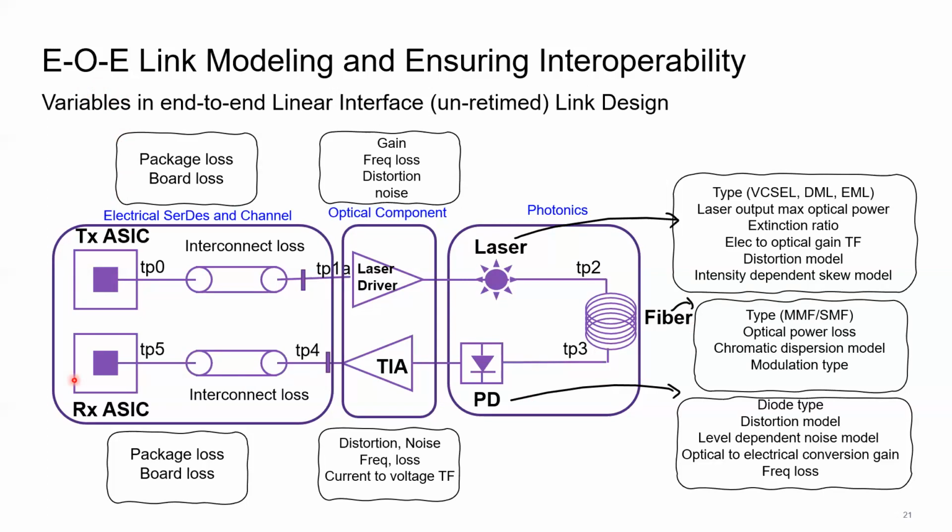So there are different ways of ensuring this. People are talking about an IBIS-AMI based model, where the electrical vendor will provide their transmitter model, receiver model, and interconnect losses, and optical vendors will provide the IBIS equivalent model for the whole link. So implementers can make a test bench which will have this whole link and they can simulate together. Also, there are photonics tools that are available today where you can do this complete link simulation.